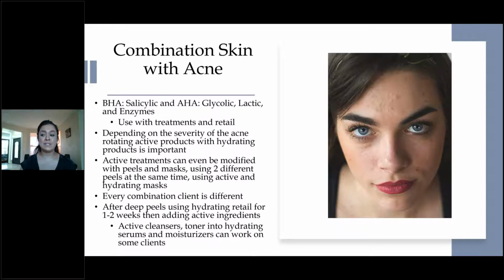And I know that combination skin and treating it at home can be overwhelming, right? Because we're already having a hard enough time sticking to a four-step to five-step system. So this can be overwhelming to a client when you're retailing this. So I would treat it really hard with my treatments, right? With my chemical peels, with my masks, with my facials. And then I would just really recommend, if they're incapable of having so much to do at home, trying to just rotate the products out, or always just having a hydrating serum no matter what.